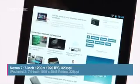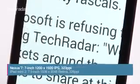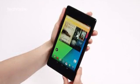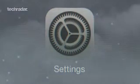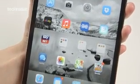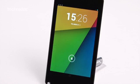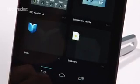Google's self-proclaimed sharpest 7-inch display on the market sits at a razor-like 323 ppi and boasts a resolution of 1200 by 1920. Apple's latest iPad mini now gets the Retina treatment, sporting a resolution of 1536 by 2048. It has almost an inch in size over the Nexus 7 and gets a fractionally higher pixel density of 326 ppi.